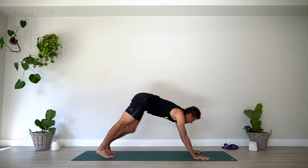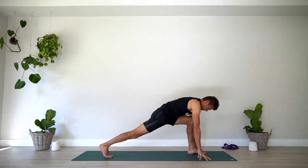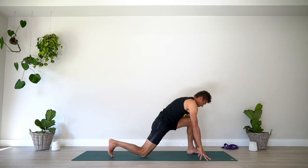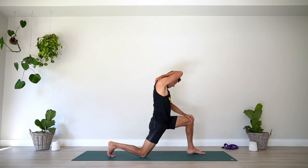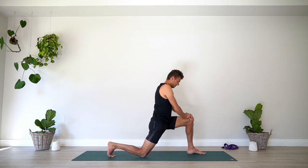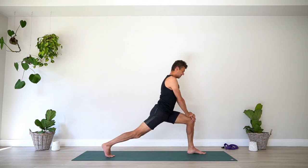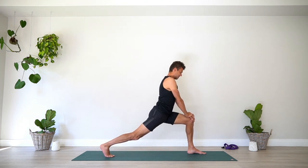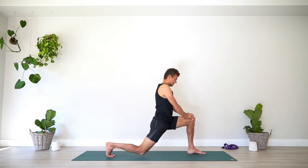And step the left foot forward. Lower the back knee down, both hands onto that front knee. So you know where we're going? Back toes tuck under. Slowly press the foot into the mat to lift that knee off the mat. Straighten that leg and lower it back down.